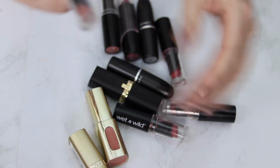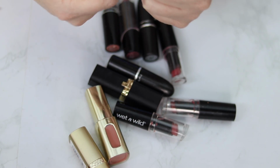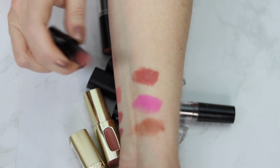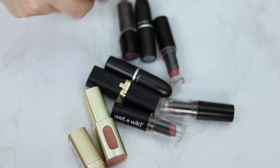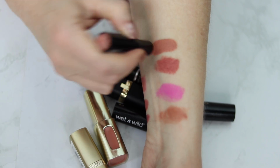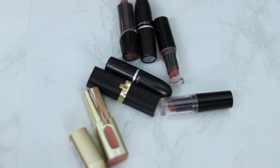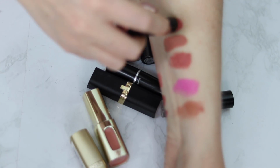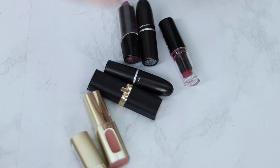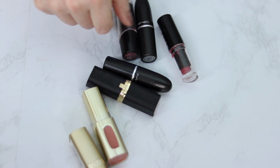I have a Wet n Wild. I don't like the formula of this style of Wet n Wild. This is Bare It All. It's just a nude, but it's so incredibly drying, and I just don't like that. I have another one in the shade Never Nude. Again, it's so thick and drying. Don't like that. I have In the Flesh. That's how it looks. I have Cinnamon Spice, which is much darker, but it's just so thick.